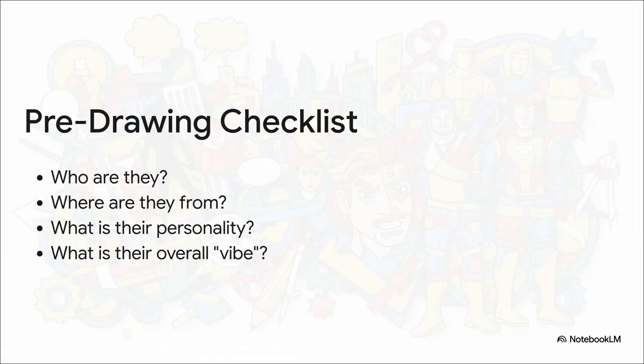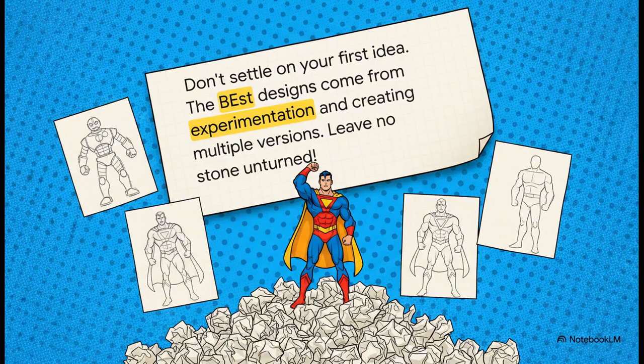You've got to ask the big questions. Who is this person really? Where did they come from? Are they a total goofball or are they serious and stoic? What's their overall vibe? Nailing these down gives you a North Star for every single design choice you make from here on out. And here's a pro tip.